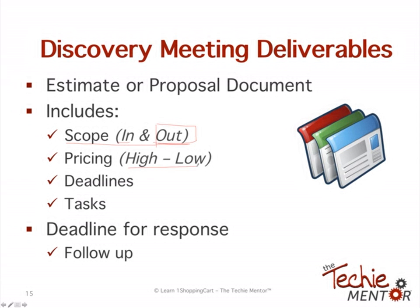You can include high-low. When it comes to project management, you always want to put in some wiggle room. Okay, this isn't the same as packages. Packages have a specific set of deliverables. A project is based on the project, so everyone is different. That's why they're unique. So you'd have to look at what they wanted based on the information that they give you, and you could give them a high-low estimate, not only with pricing, but with deadlines too. You always want a little wiggle room there. Okay, and then if you have additional tasks, maybe the client needs to provide you with some specific information. You might want to list that out as well.